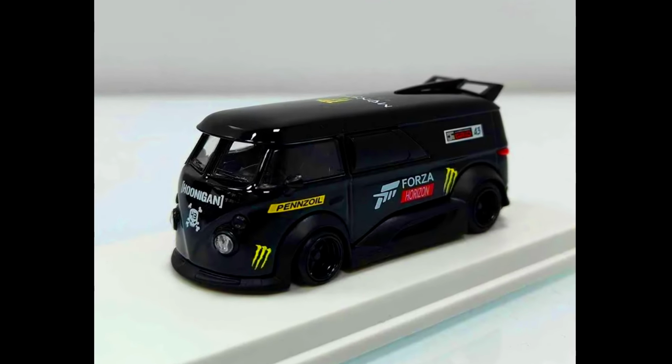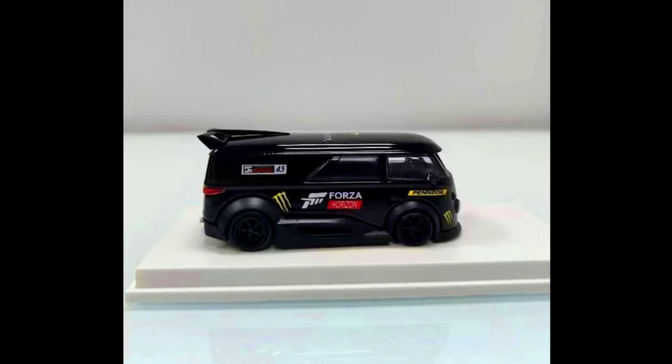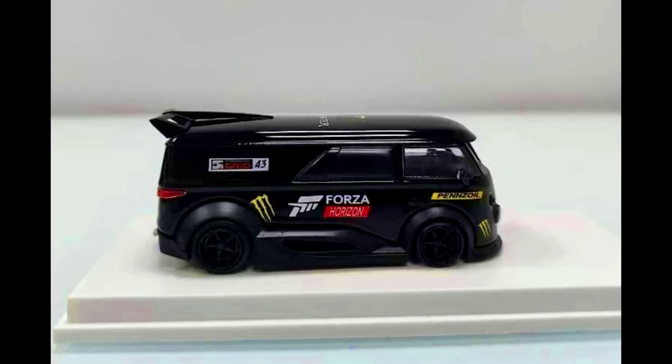Seeker Models presents a Volkswagen T1 van, color of the van, Forza Horizon livery, limited to 499 units, made from diecast, releasing in June 2024.